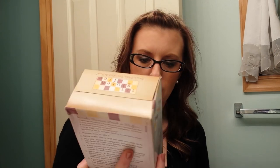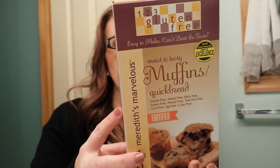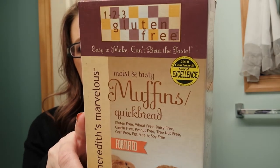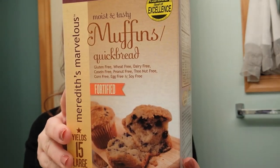So there's that, and how much was that? $7.99. And the last thing I have is 1-2-3 gluten-free, moist and tasty muffins and quick bread. So you can make, I don't know, banana bread or muffins or blueberry muffins with these. So I'm excited to try them. They look good. And these were $7.99 as well.